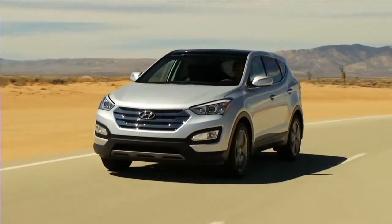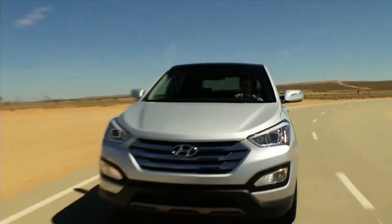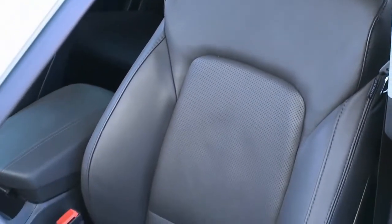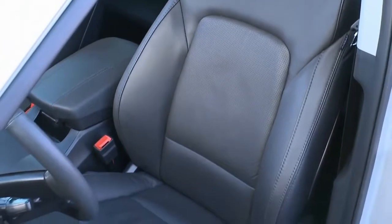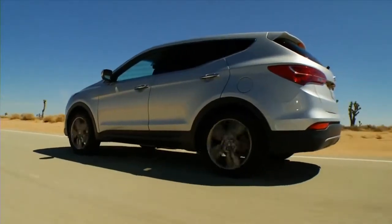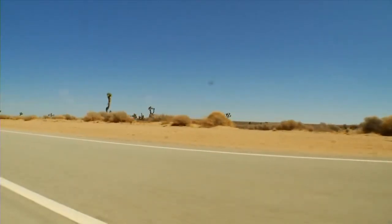Available for the first time are blind spot and rear parking alerts. Xenon headlamps and LED taillights are new. They're standard on the Sport 2.0T and Santa Fe Limited. And cooled front seats with power memory are added to the technology package that's optional on all models. Curiously, the 2.0T now has 18-inch alloy wheels as standard instead of 19s.